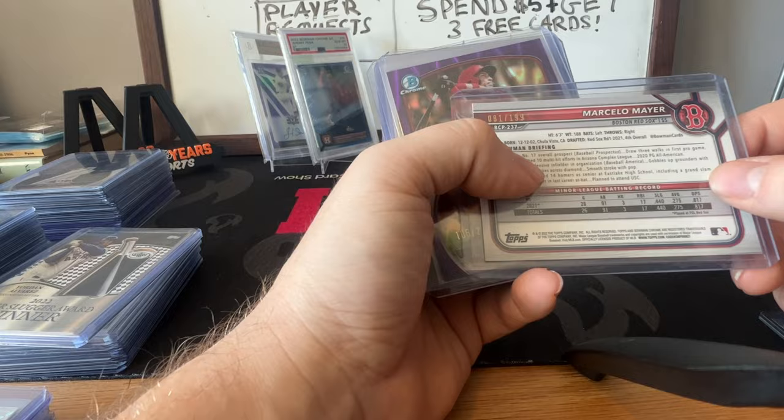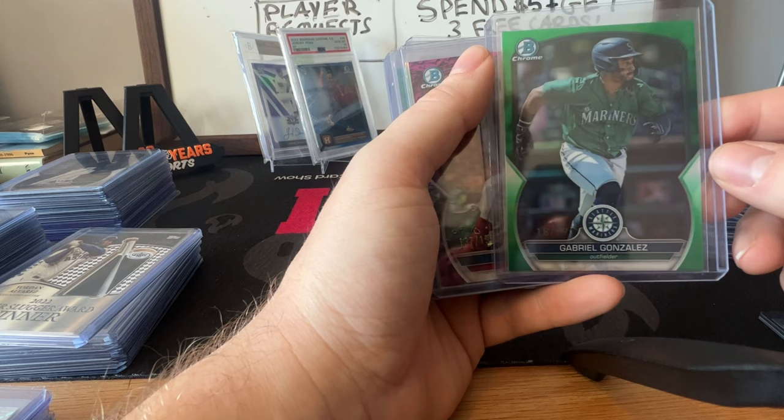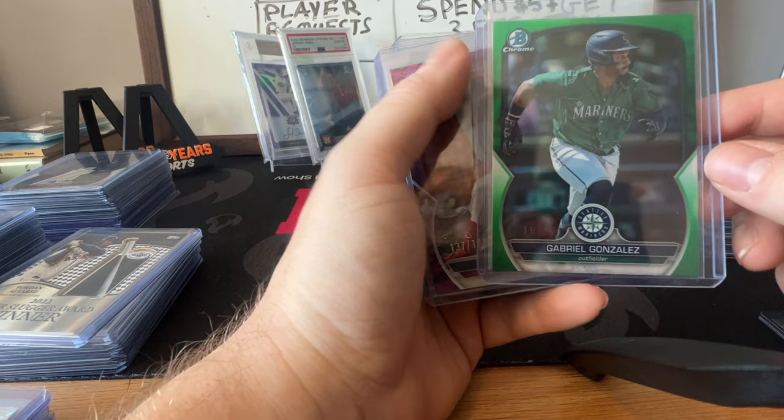Edwin Arroyo, one of the top prospects for the Reds, numbered to $2.50. Gabriel Gonzalez, just recently traded from the Mariners to the Twins in the Jorge Polanco deal. That's numbered to $99. And I'm going to go ahead and go out on a limb and call that a color match. Beautiful card. Zach Neto to $1.99.